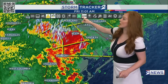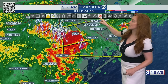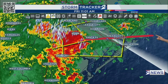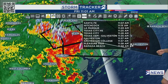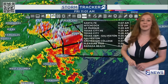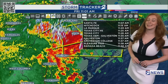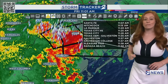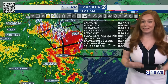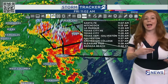Let's actually put a storm tracker on this so you can see where we're expecting this storm to go as we head towards the next, let's say, 30 minutes. So it's moving to the east at 37 miles per hour. So actually it's going to be a little bit faster than what you see here. It's going to make it to Santa Fe at 11:07, Hitchcock 11:15, Lamarck 11:20, Texas A&M in Galveston, 11:35, making it to Pleasure Pier by 11:38. Now, these numbers actually might be even quicker. That's because this storm has been strengthening and going a lot quicker as it's been progressing.